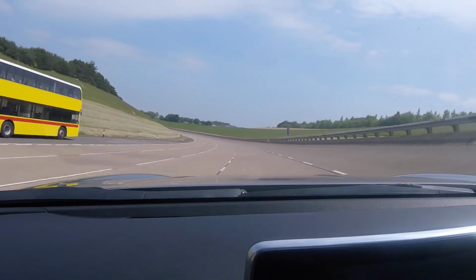Here we go. 95, 100, and then into 6th gear. So let's talk about noise. There is a bit of cabin noise at 100 miles an hour with the hardtop roof, but not anything that you wouldn't already feel from the soft top that you get on a normal Spider.